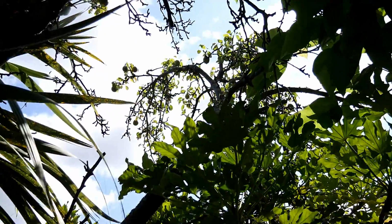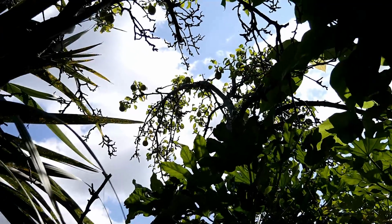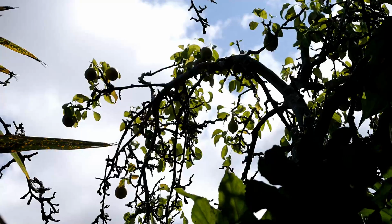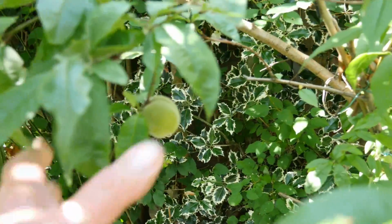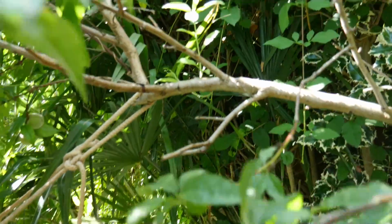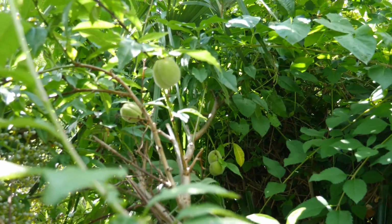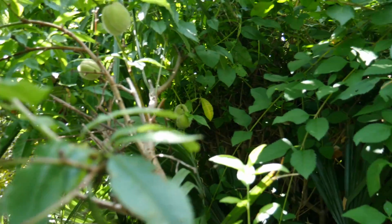Up in that tree there you can see some pears in the distance. We'll try and zoom in a little bit and get a better look. They're not ready yet, they're rock hard at the moment. They're a bit late in the year, they'll be okay. And some peaches. They're not ready yet either, but they're coming on well. This did so well last year. I made a lovely peach crumble. In fact, I think there's still some in the freezer, I'm not sure.